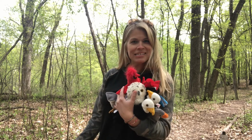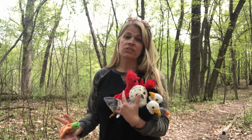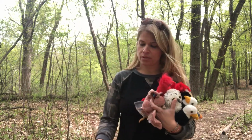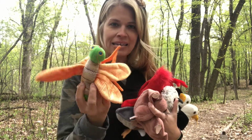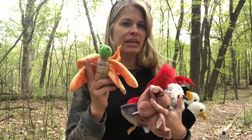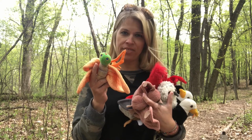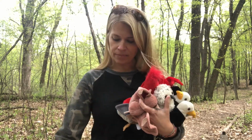Look at all the birds that I have. Now, for birds, there's a couple animals that are a little bit tricky. Here are 2 of them. A dragonfly has wings, but it's not a bird because what does it need to be a bird? Feathers. This is an insect.